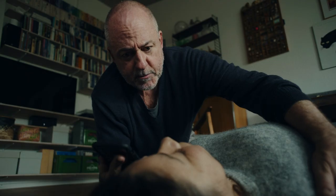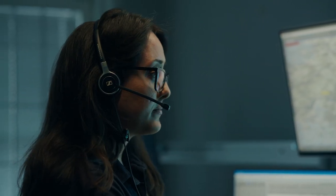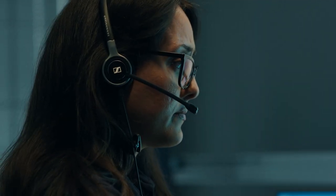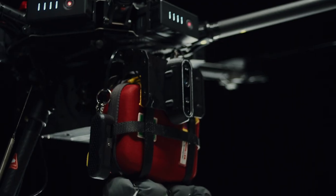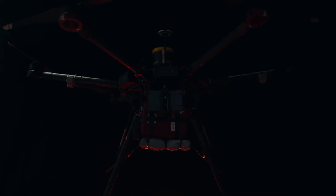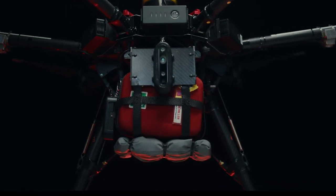Yes. Thousands of calls like this are received by emergency services all over the world every day, followed by the dispatch of an ambulance. But when every second counts, having quick access to an AED, an automated external defibrillator, can be what makes the difference between life and death. And this is where Everdrone's system comes into play.